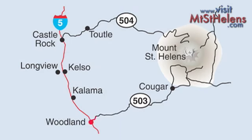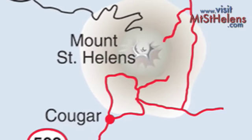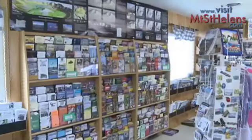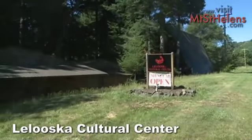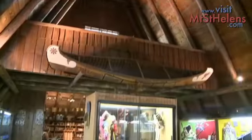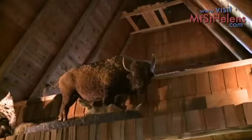After your night's stay, Day 2 will take you on a tour up Highway 503 from Woodland to Windy Ridge. Make your first stop at the Woodland Visitor Center, where you can pick up brochures and maps for your second day of adventure. As you wind your way up the Lewis River, be sure to stop at the Laluska Cultural Center, where totem poles decorate the outside of the lodges. The museum presents a beautiful collection of Indian dolls and artifacts, including a replica trading post and a stuffed buffalo.